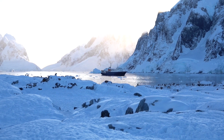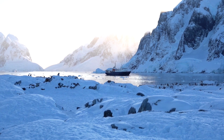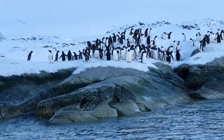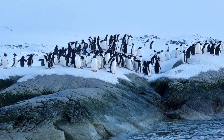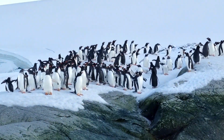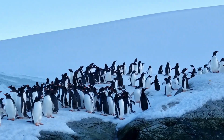You need to know what you like to snap, because I like landscapes and animals also. So they'll be visible off the left side. This is a small colony of Gentoo penguins. You do not want to take too deep a breath. These are different to the Adelie penguins we've been seeing, a little bit bigger.